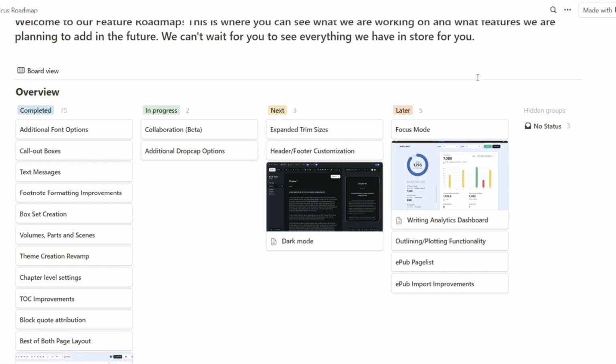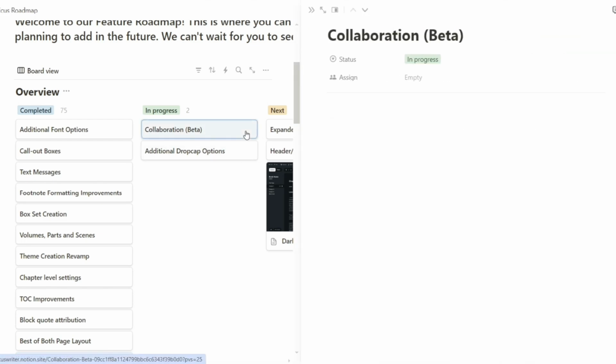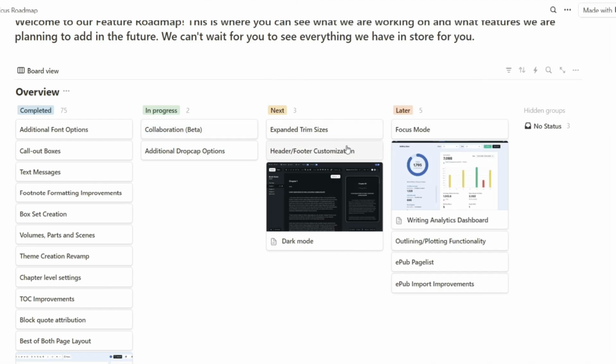One of those features that I saw there is something that I feel a lot of other writers out there might enjoy. It's a collaboration feature where other authors using the same software can work together on the same project. At least that's what I imagine it is.